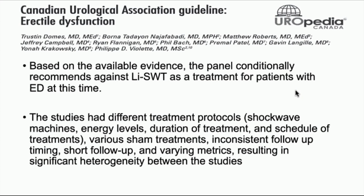The Canadian Urological Association stated that they conditionally recommend against shockwave therapy as a treatment, and the panel clarified that those studies have different protocols, different shockwave machines, different energy levels, different durations of treatment, various sham treatments, inconsistent follow-up, and varying metrics, which puts those RCTs in significant heterogeneity.